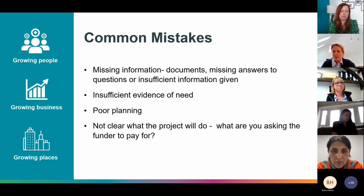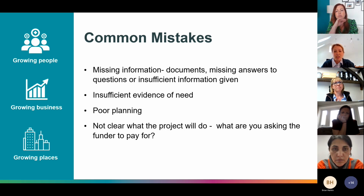And things like this get put to the bottom of the pile, and then we see the deadline alert coming into our calendar and we think, oh my goodness, I need to get that in quick. Just get someone else to look over it for you. That's really key and really important. It's not a hard application form, this one. It is actually relatively simple, not a huge amount of questions to answer, and they're quite straightforward.